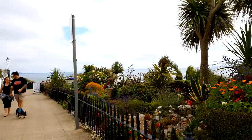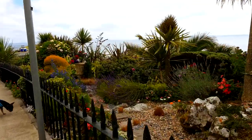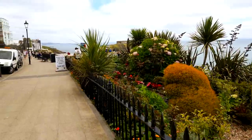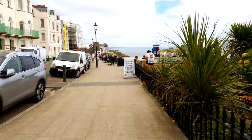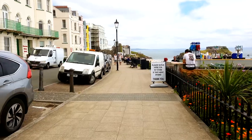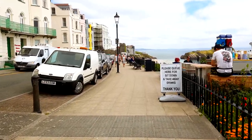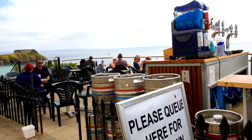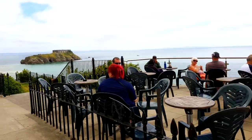Colourful flowers are definitely a Tenby thing. You'll see them all over the place. Oh, and beer. Tenby also likes beer, and has even got its own craft beer brewery.